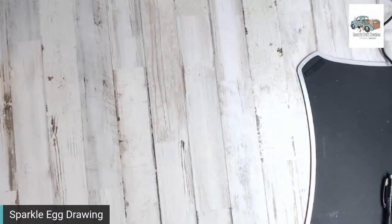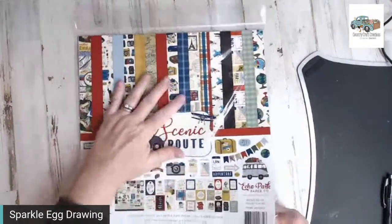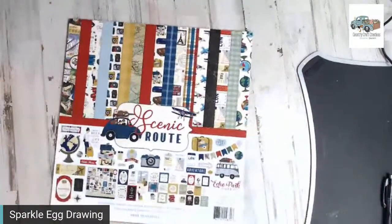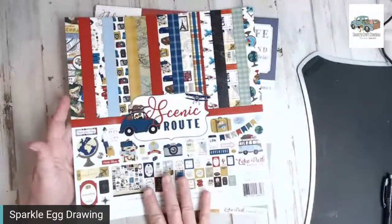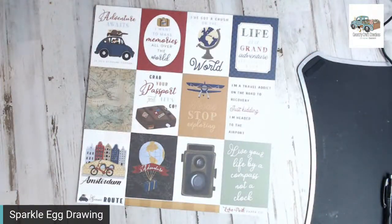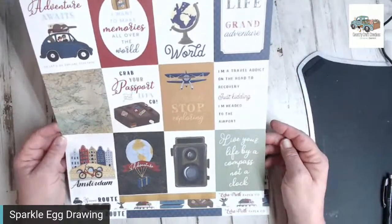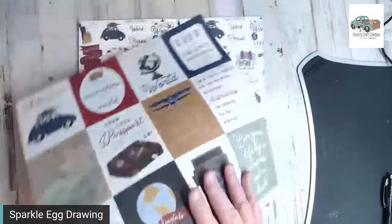But let's look at something else right now. Let's take a look at the Cine Crafts, because we're going to have either some trips coming up, or you never know, you might have some past trips, and now's the time to get all of that done. So the Cine Crafts just showed up yesterday, made in the USA, Echo Park, and I think it's adorable for a travel paper. Amsterdam, just a lot of pretty things, whether you went on a cruise, whether you're just traveling.